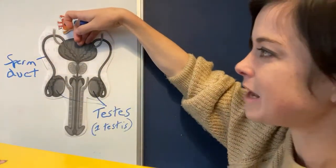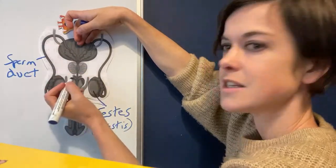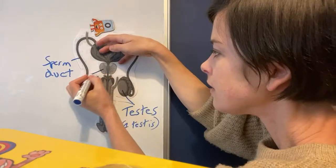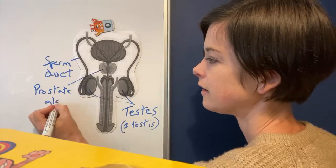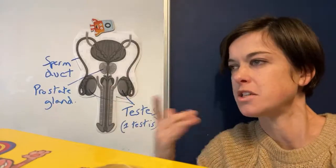We'll kind of ignore the bladder. They come down here and they go past the prostate gland. I've got enough room to do my labelling. Here we go. This really does look uncannily like half a peach. Prostate gland. There we go. So the prostate gland makes this nutritious liquid.